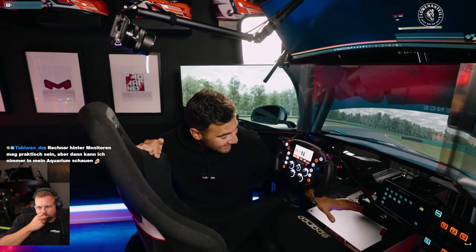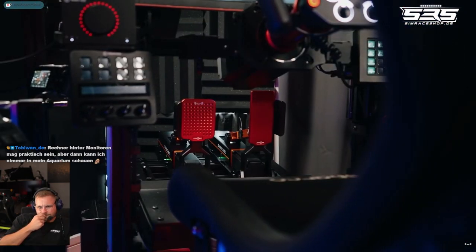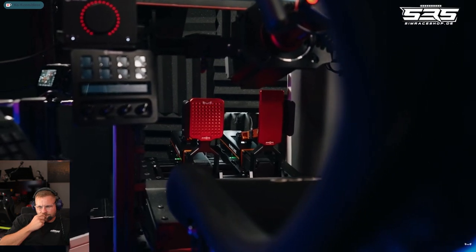The pedal deck's also been upgraded. You have an insane amount of adjustability. Ergonomically, I can get the pedals exactly in the same position as my real race car, so that's a huge point for me. So ergonomics, it's a 10 out of 10 with this new chassis, and aesthetics, just gorgeous.